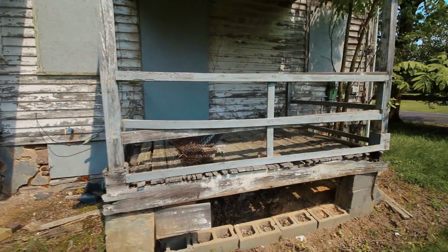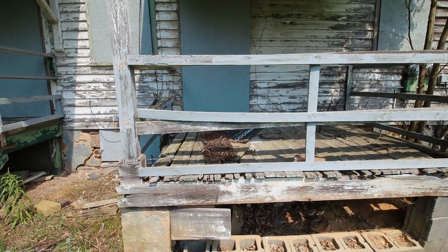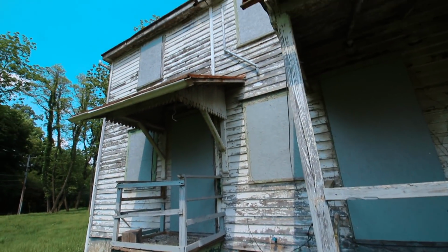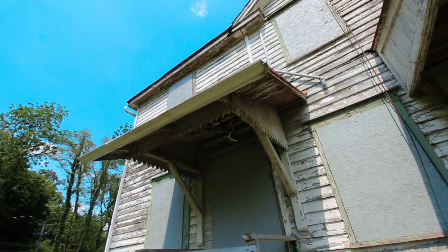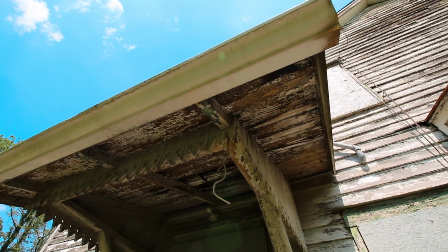They still have an old floor mat out here with cages. I honestly don't know what that's for. That looks like an animal cage. It's kind of odd, but look at the old detail up and under some of these houses.